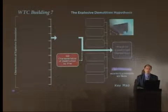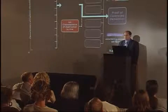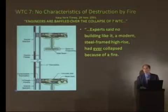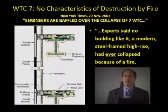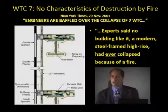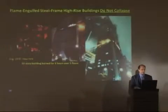Now, none of these characteristics can be explained by fire, let alone all of them. Why? Well, buildings are protected from fire. High-rise steel frame buildings in particular have 2- and 3-hour fire protection designed to allow the occupants to escape a fire. But even in fires that are much longer than 2 hours, these buildings have not collapsed. Why? Let's take a look.